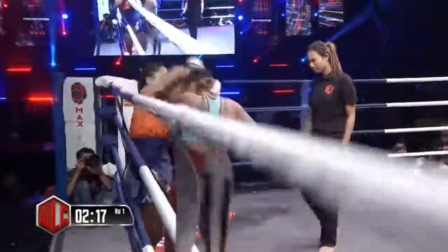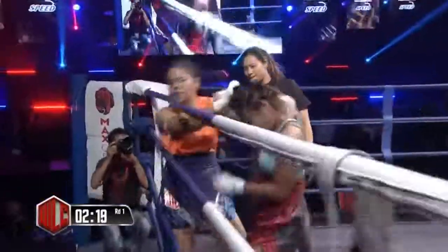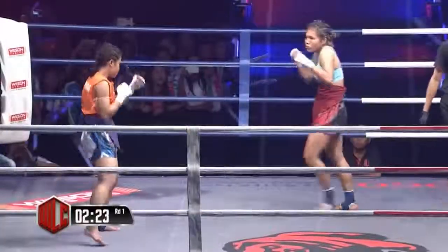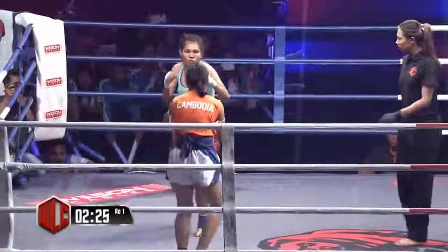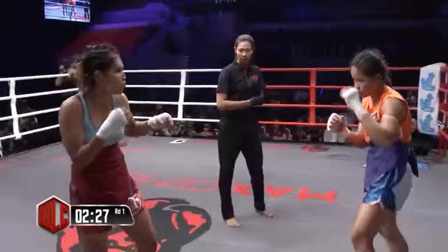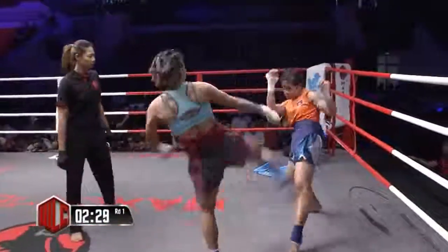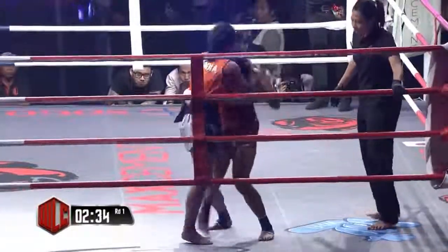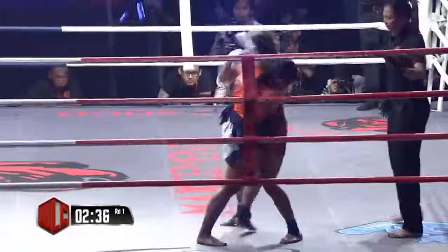Kick check. Tried to throw the right hand on the counter, throws the right hand there. Big, short, clubbing right hand. That was good fighting from the clinch right there from Min. She was able to land some punches. We don't see a lot of punches from the clinch, mostly the headbutts, shorter strikes, but she's able to come over the top there and land some really good right hands.